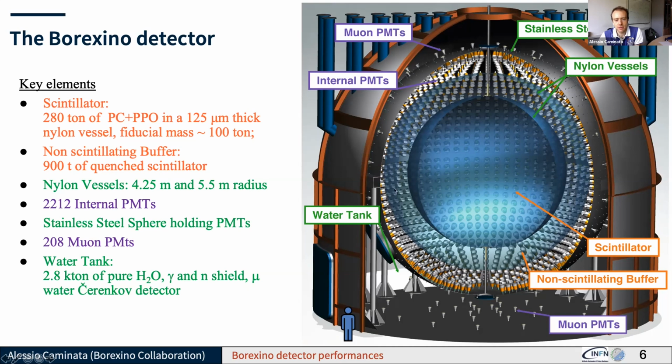This buffer insulates from the radioactivity, gammas basically, coming from the construction material that are a stainless steel sphere and 2212 photomultipliers. These photomultipliers are the transductors that are used to look for scintillation light. All this stuff is contained in a water Cherenkov tank, 2.8 kiloton of ultra pure water that has the role of a shield from gammas and neutrons from the environment, and also an active veto for muons due to the Cherenkov effect. And for this purpose, we installed in this water Cherenkov tank 208 PMTs.